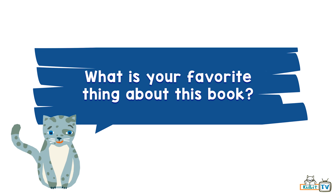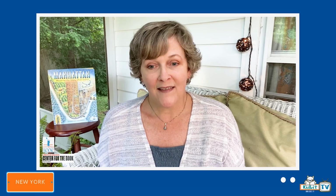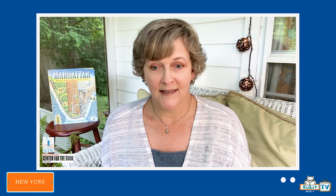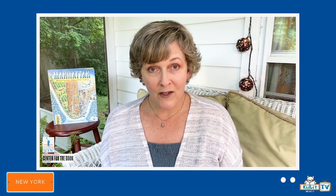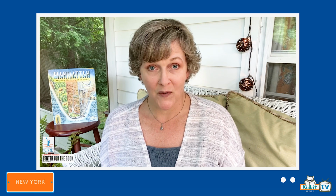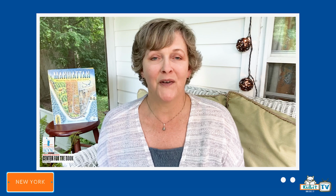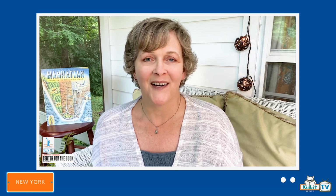What is your favorite thing about this book? One of my favorite things in this book is a tree that appears throughout the illustrations. It is an English elm tree that was planted around the time of the American Revolution, and it is still standing today in Washington Square Park, and you can go and see it for yourself. It is one of the oldest trees on Manhattan Island, and to me, it's a living reminder that history is all around us. We just have to open our eyes and look for it.